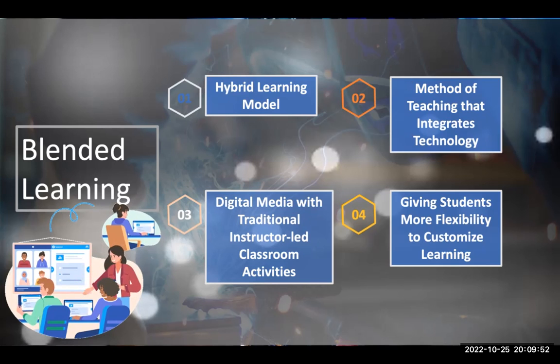Or you can go with a method of teaching that integrates technology in your teaching techniques. You can engage different types of technology, so it can be like a blended learning. Or digital media with traditional instructor-led classroom activities. You can go with that one as well. And the last point is giving students more flexibility to customize learning.